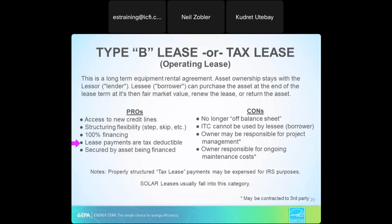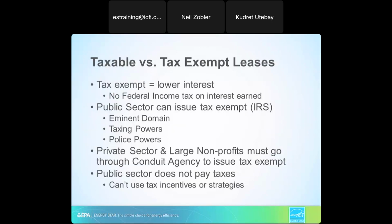So FASB changed things considerably a number of years ago, and they've changed the panorama, making leasing a little less common than before, but still a great alternative to provide new funding sources, new dollars in ways that can be applied consistent with the energy savings that are being realized by your project.